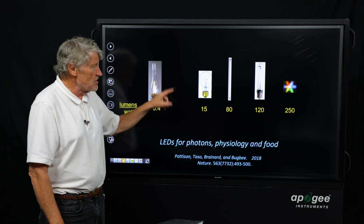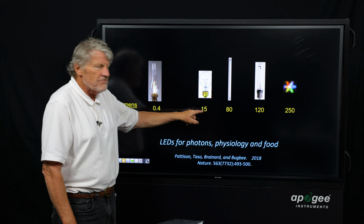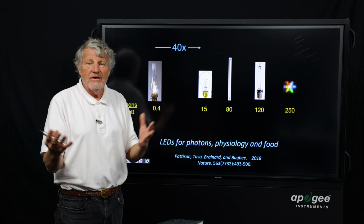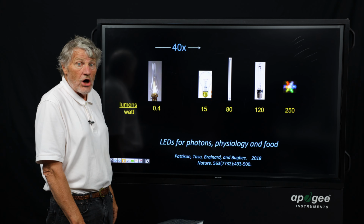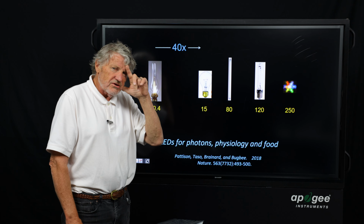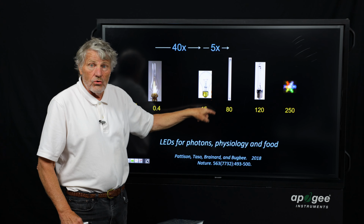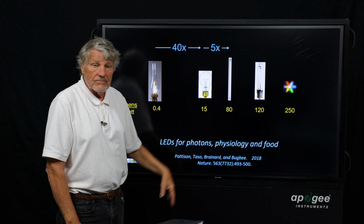0.4. Now you can see the tremendous breakthrough when we got incandescent bulbs. Went from 0.4 to 15. It was an incredible advance. And in fact, that was a 40-fold increase of turning energy into light. Now, this is all for people, but plant research, as I'll show in a minute, has followed this. Then just after World War II, in about 1950, we got fluorescent lights. And that was another big advance from 15 to 80, but that was a 5-fold increase. But it was a huge advance for everybody to more light, less heat.